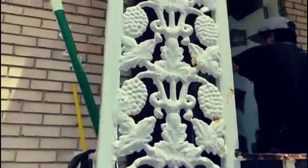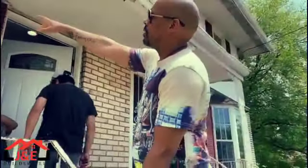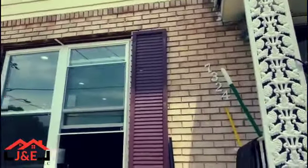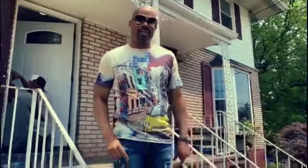This metal here will all be scraped and painted black. We'll have fresh white gutters. New lights, porch lights will be coming in. Those shutters will be removed. The shutters up there will be black with fresh white casings around the windows. And the whole house is going to be a color you'll see when it's done.